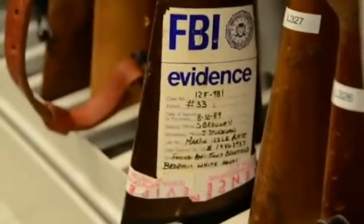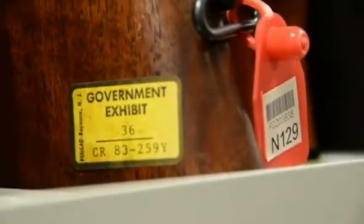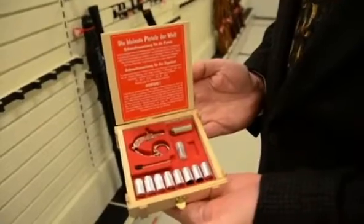The majority of these firearms are from adjudicated cases. Now, occasionally we will purchase firearms if they're pertinent to a case, and some of these firearms are even donated to the laboratory.